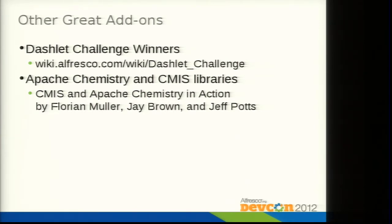I really wanted to spend some time discussing the Django extension that lets you get stuff from Alfresco into a Python Django site. But it's been discussed other places, especially in Jeff's and Florian's new book and Jay Brown's new book, Chemistry in Action. So I figured that's probably not the best thing to discuss here. But I think it's really valuable.